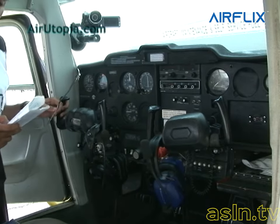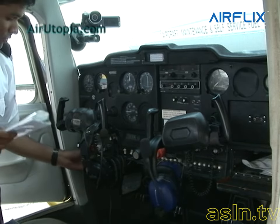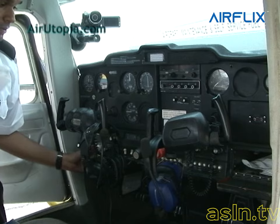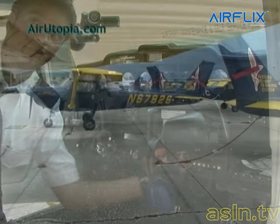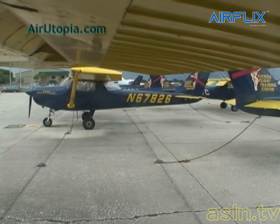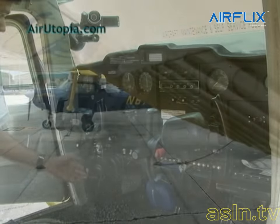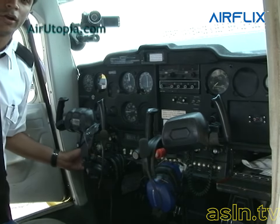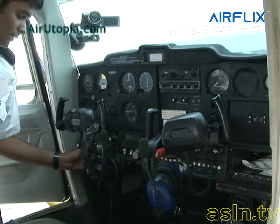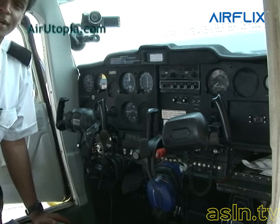The control lock comes off, check. As you can see, the control surfaces move freely. Master switch that comes on, check. The flaps come down for the exterior airplane inspection. We have about 5 gallons in each tank. That gives us about an hour and a half of flight time. Check, the cabin inspection is complete. Let's move on to the airframe inspection.